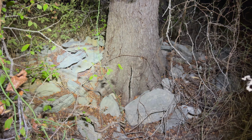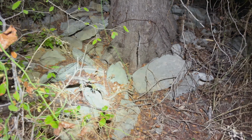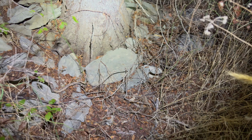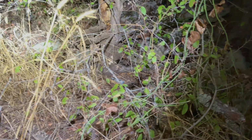Searching around some of these rock crevices too. I have seen a copperhead at this park, so these look like good hiding spots for potentially seeing that species or even finding some sleeping diurnal species.